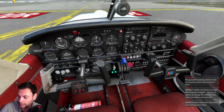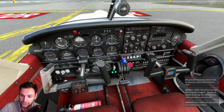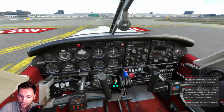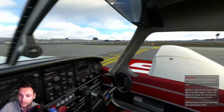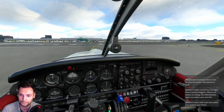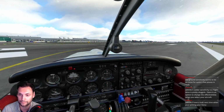Okay, so we're gonna go: lights coming on, fuel pump is on, mixture is on, mixture is all the way up. Fuel, we got full tanks, and we're good to go. Cleared left, approaching runway 20 cleared right. Entered runway 20 right. 5,300 feet remaining.